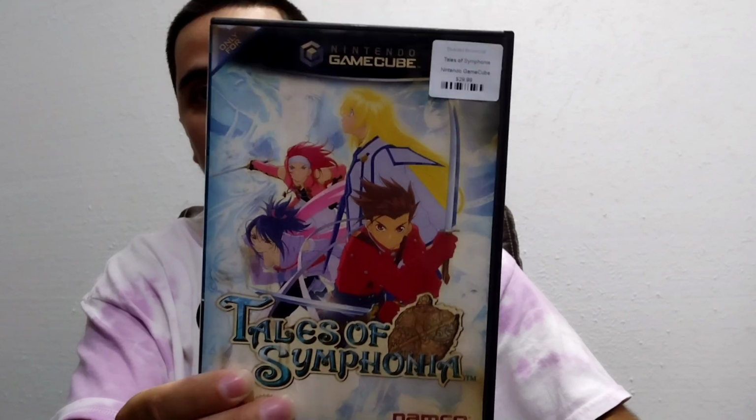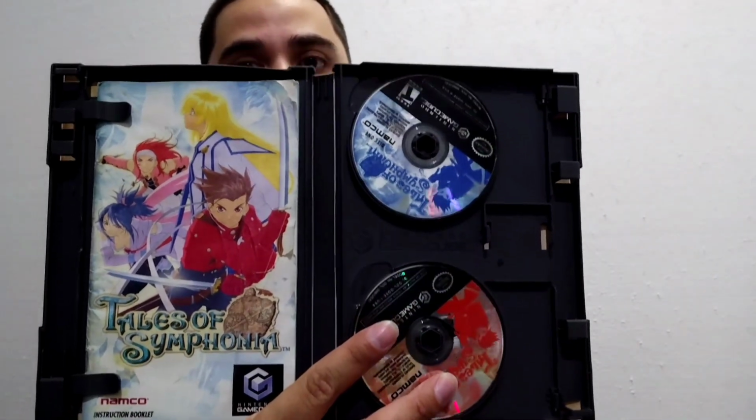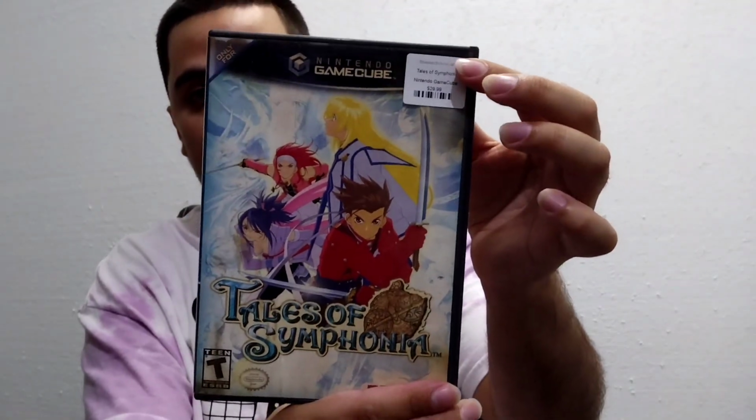Tales of Symphonia. This is one that I purchased recently. Actually, no, got this a couple years back, but never played through it. But I heard this is a really good Tales game, and I have played Tales of Vesperia, so I did want to add this to my collection.